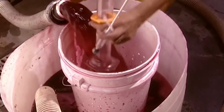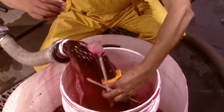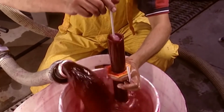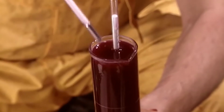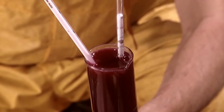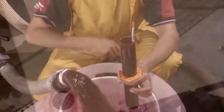During fermentation, they not only monitor temperature, but also the sugar level. As the juice becomes wine, the sugar level drops and the alcohol level increases. Except for very sweet wines, fermentation is complete when the sugar's gone, and the alcohol content is 11 to 13% for red wine, 11 to 11.5% for white and rosé.